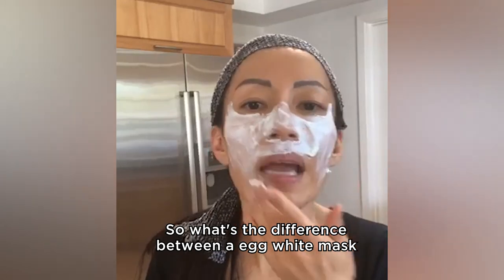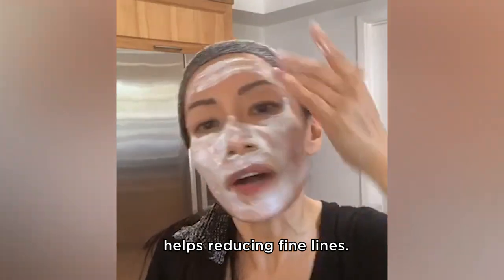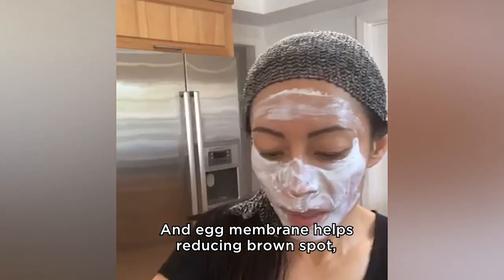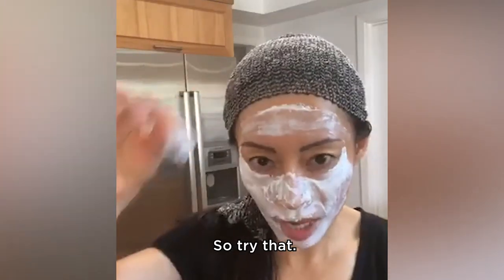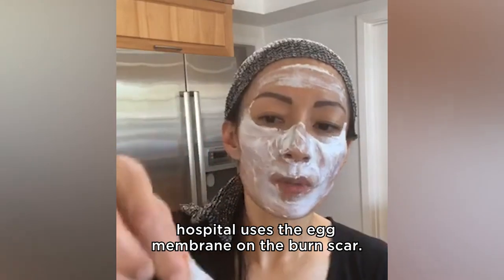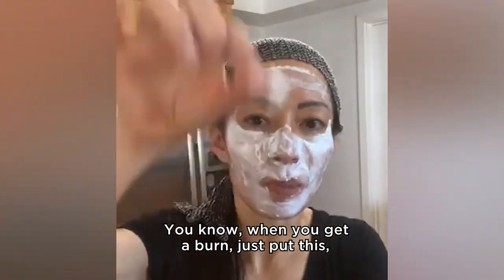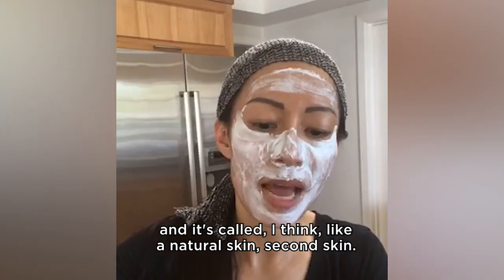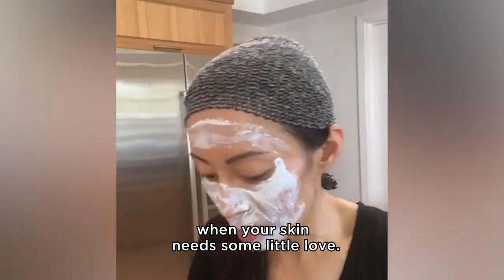So what's the difference between an egg white mask and a yogurt face mask? Yogurt face mask does a natural peel, right? And egg white helps reduce fine lines. And egg membrane helps reduce brown spots, age spots, sun spots. Let's try that. I read somewhere, I think it was in New Zealand, a hospital uses the egg membrane on burn scars. You know, when you get a burn, you just put this on, and it's called, I think, a natural second skin. So why not put it on your face when your skin needs some little love?